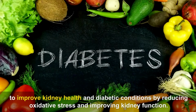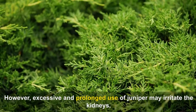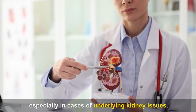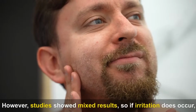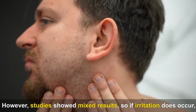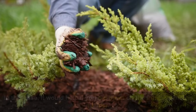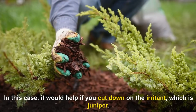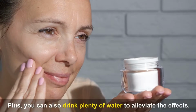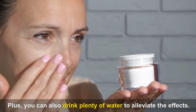and improving kidney function. However, excessive and prolonged use of juniper may irritate the kidneys, especially in cases of underlying kidney issues. Studies showed mixed results, so if irritation does occur, it's important to consult a doctor for specific guidance. In this case, it would help if you cut down on the irritant, which is juniper. Plus, you can also drink plenty of water to alleviate the effects.